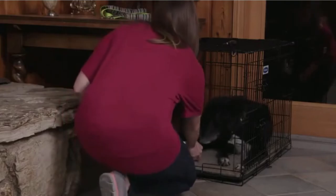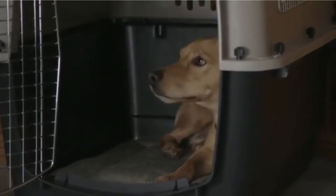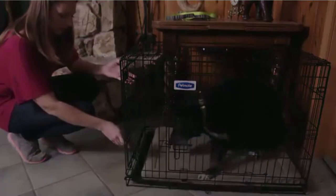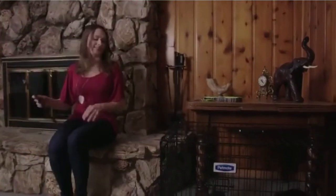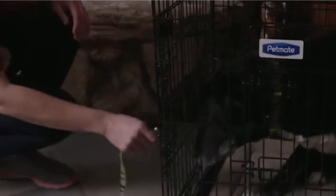Feel free to place toys, treats, or meals inside the kennel to provide positive reinforcement for your dog. But whatever you do, don't enclose your dog inside a kennel until he is comfortable going inside. Start by leaving the room briefly to slowly acclimate your dog to being alone inside his crate. When you return to the room to check on your dog, sit quietly for some time and then let your dog out of the kennel.